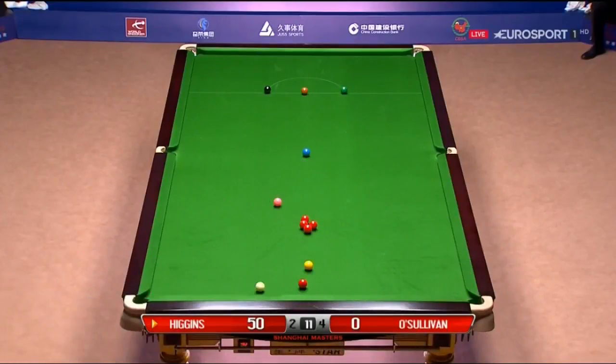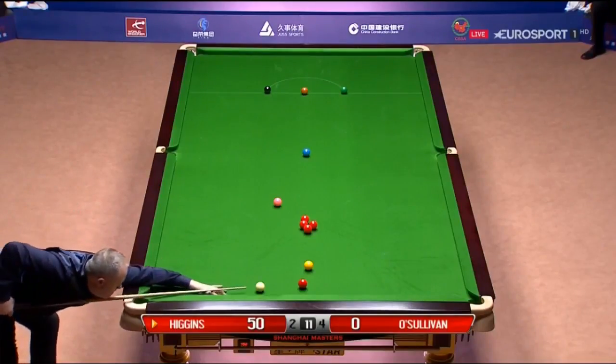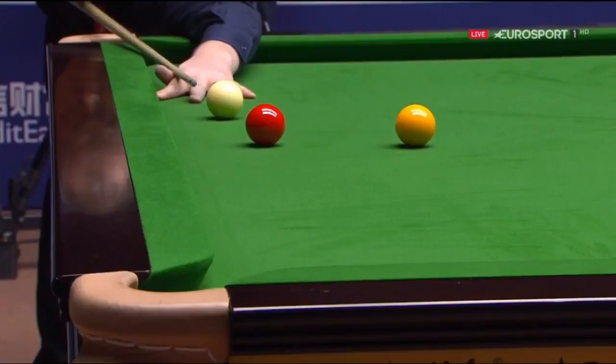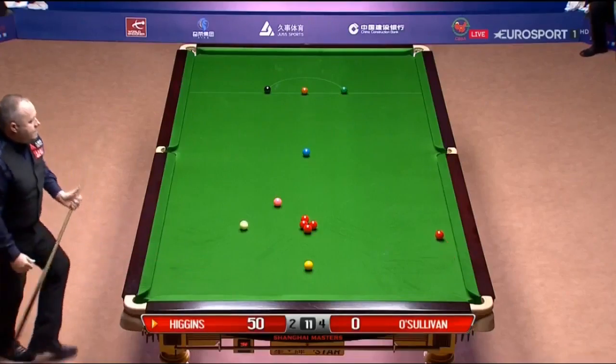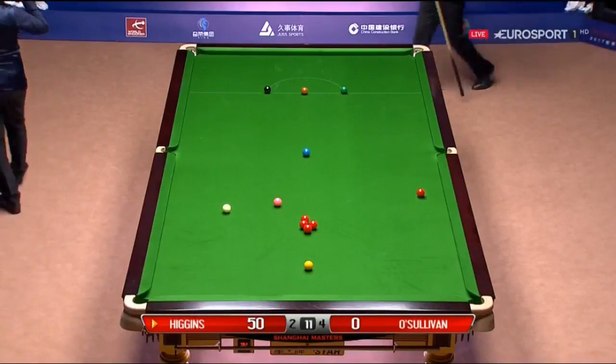Lead goes to 50, 67 still there. It's obviously taking Higgins much longer than it normally would in this situation with the yellow instead of the black available. Hold for the yellow here, split the reds, might get the pink back onto its own spot. Ooh, he's come across it. John Higgins 50.